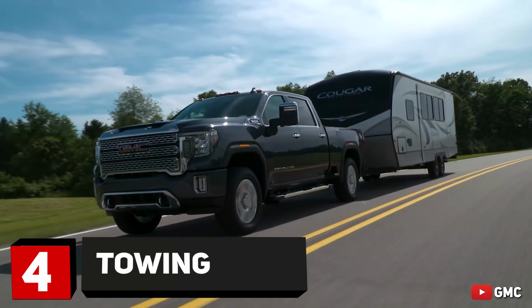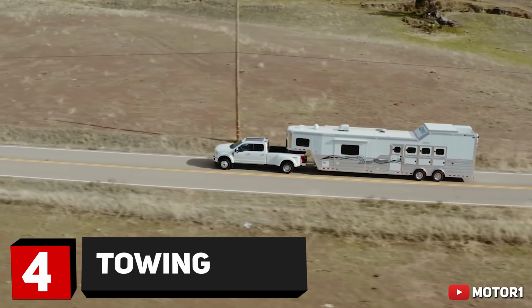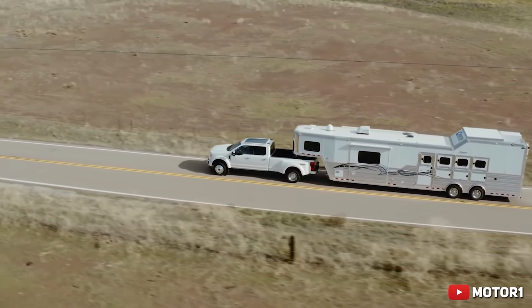Then of course we have towing, which is the internet's favorite argument to make. When you use the proper equipment though, you're not gonna run into problems, because 90% of you guys that are watching this don't ever max out your towing capacity anyway. Get yourself a Gen Y hitch, load your trailer properly, and send it down the road.